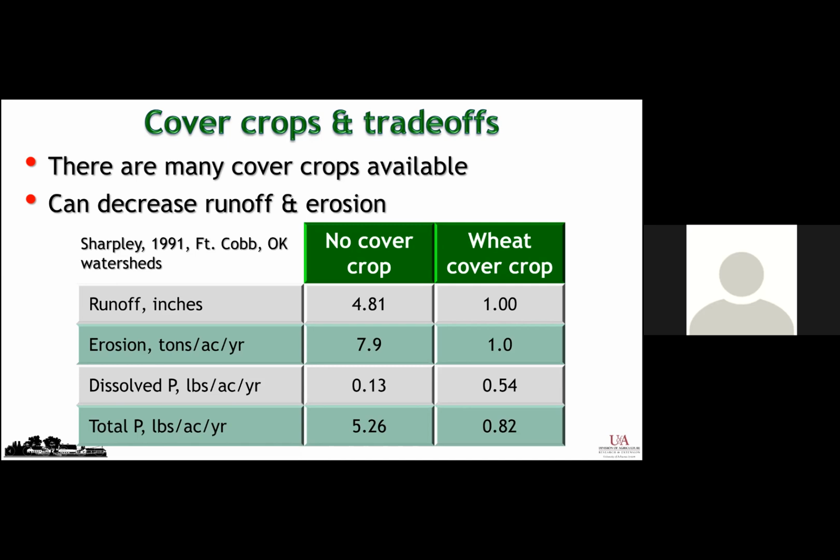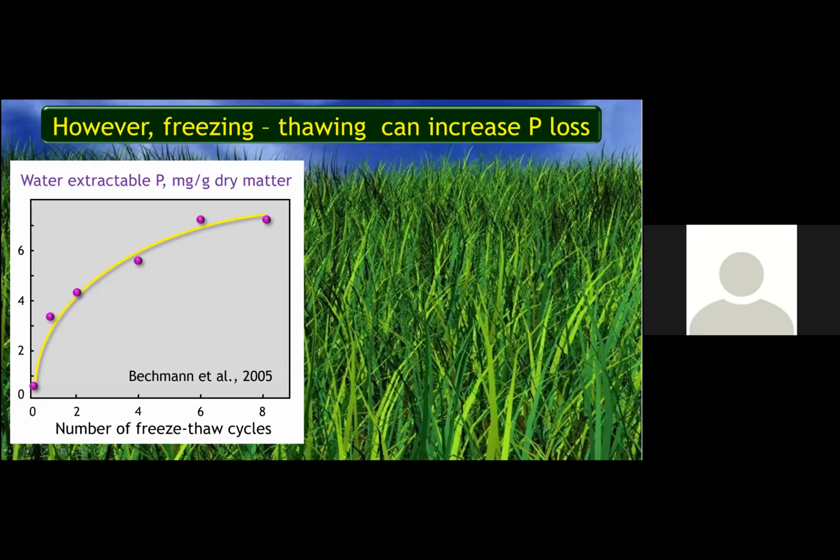So why was this happening? We had a lady that came over from Norway, Marianne Beckman, and she did some work looking at this. What we were able to do was freeze-thaw some soil boxes and then rain on them, basically 8 times. So you freeze it in a large freezer, bring it out, rain on it after a day or so, and kept repeating this, putting it back.